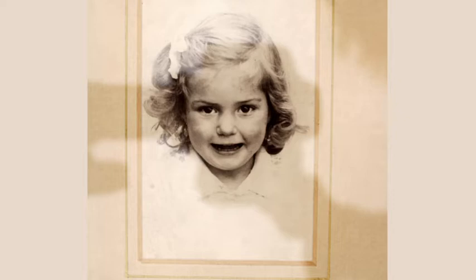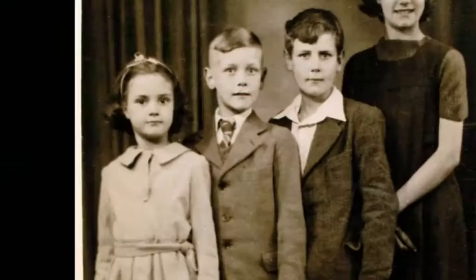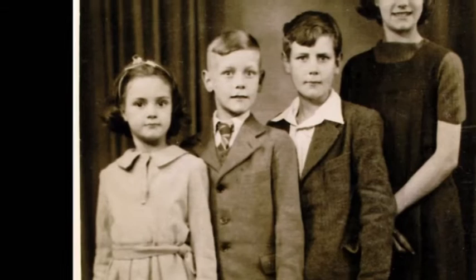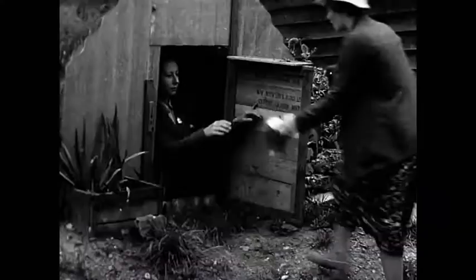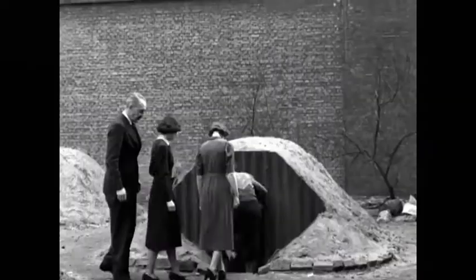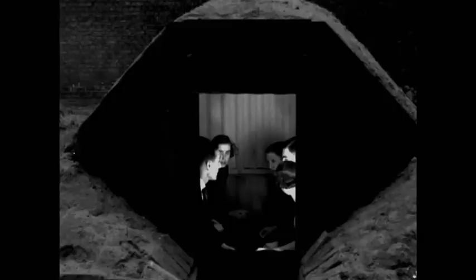London was once home to Joan Longley, who remembers her family's Anderson shelter well. When the war started, I was 3 1/4 years old. And when it finished, I was 8. But there are two sides to the Anderson shelter. It was a safe place to be when everywhere outside was nasty. And when the bombing was quite quiet, it used to become our playhouse.